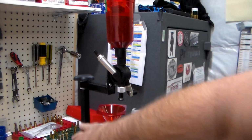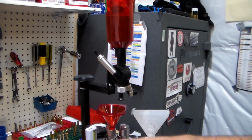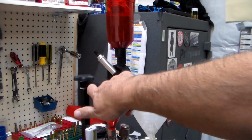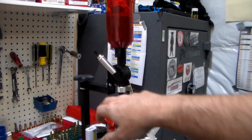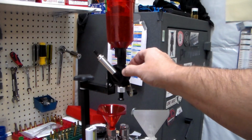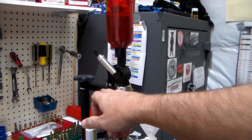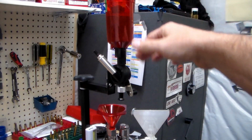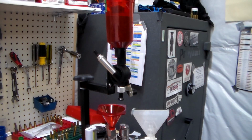You've got to have one of these powder measure stands. And he makes two different arms. He makes an arm for a regular powder measure, and then he makes this one just specifically for the Lee Perfect Powder Measure, where you can mount it on there. And this is a Lee measure. It's a good measure, especially with this CFE pistol. It works really well in there.